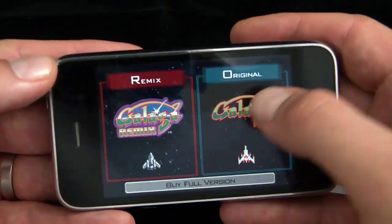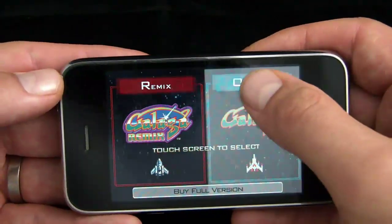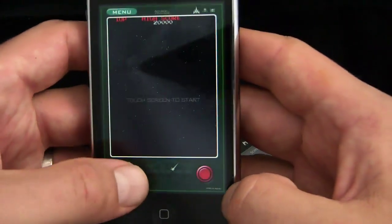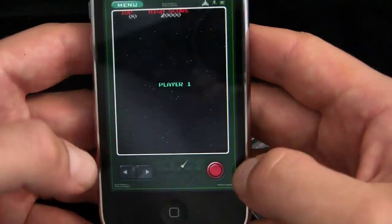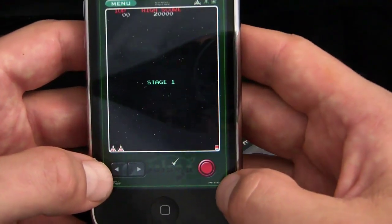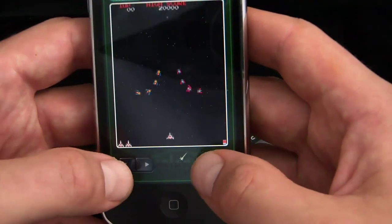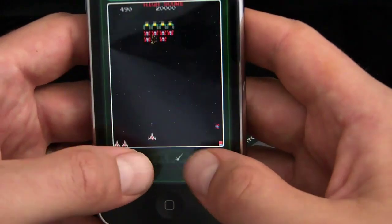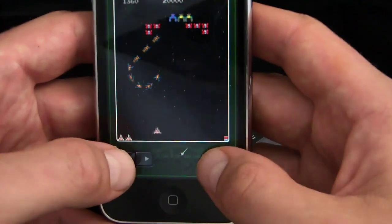You can buy the full version. I don't want to. I'm trying to touch the screen. So let's see how this works out. Oh, nice. See the authorized version though. You get the music and everything. Oh, yeah. See, it's not bad. It's not quite the same thing as actually pressing buttons, but with the multi-touch, not too bad.